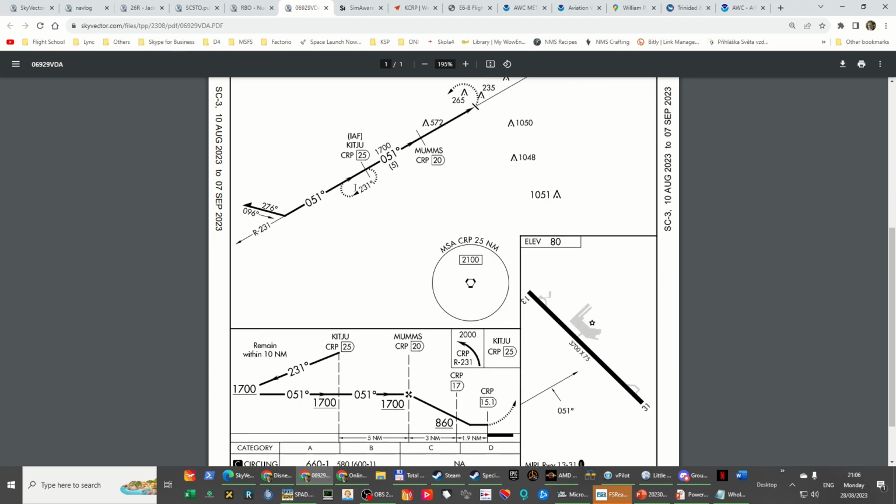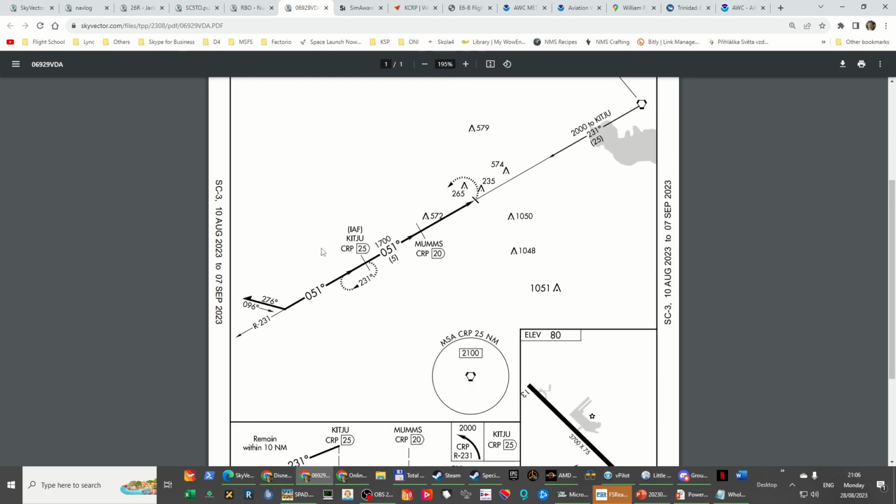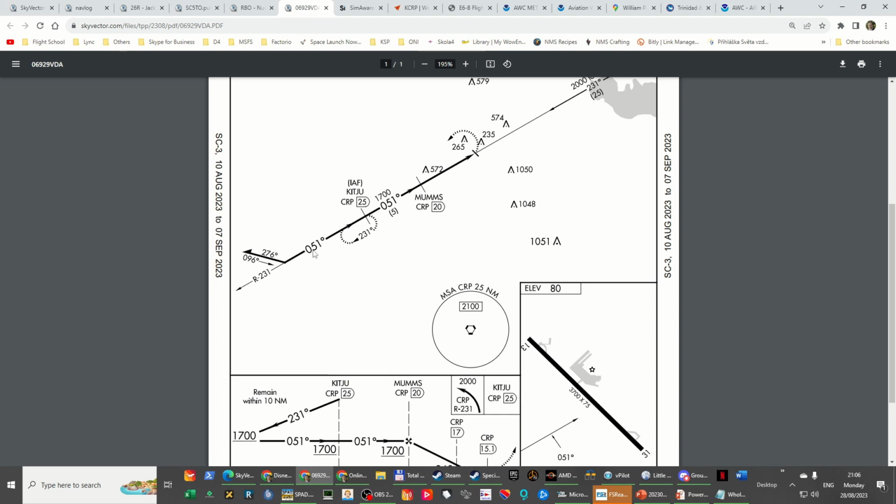So what's the missed approach in simple terms? Come again? What's a missed approach in simple terms? Okay. It's basically a go around. Yeah, I will come to that when I finish this. All right.